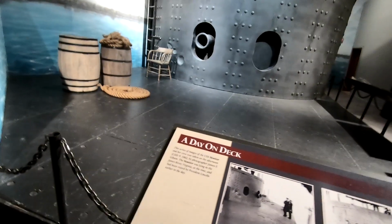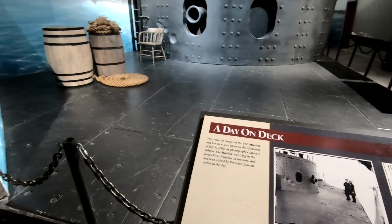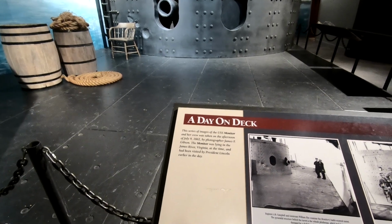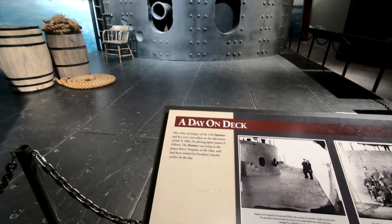Speaking of the Monitor, these are a series of photos of sailors on the USS Monitor taken in the afternoon of July 9th, 1862. The Monitor was lying in the James River in Virginia at the time, and had just been visited by President Abraham Lincoln earlier in the day.